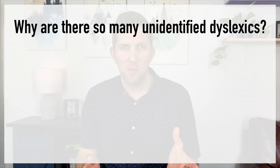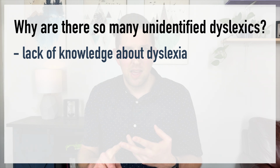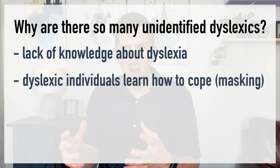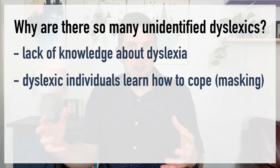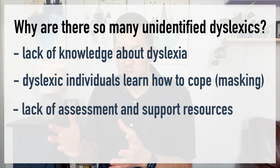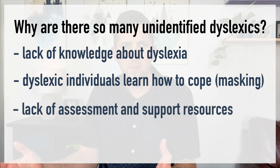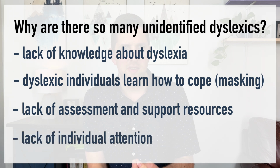And there are several reasons. One, people just don't understand what it is or know what to look for. Another one is that dyslexic individuals often are pretty good at coming up with coping strategies to make it so that they can avoid getting detected. There's also just generally a lack of resources for actually trying to assess for or support people who are dyslexic in school. And finally, there's just not enough attention to go around.